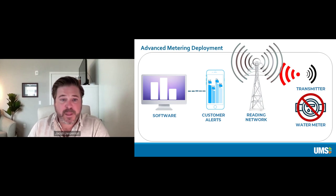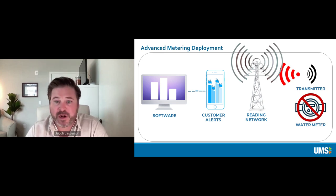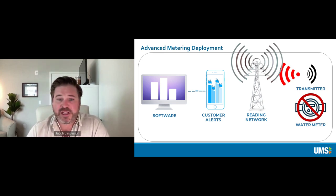So if we think about this advanced metering deployment scenario, we walked through this already, but we've got a water meter with a transmitter and a reading network going back into a software. And when it's working properly, I've got a transmitter that's transmitting to a reading network. I've got a reading network that's bringing the information back into a meter data management system. That software is updating a consumer portal that's providing information. It's working great, hassle-free, right?